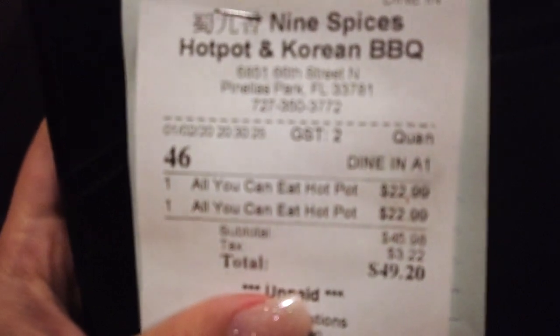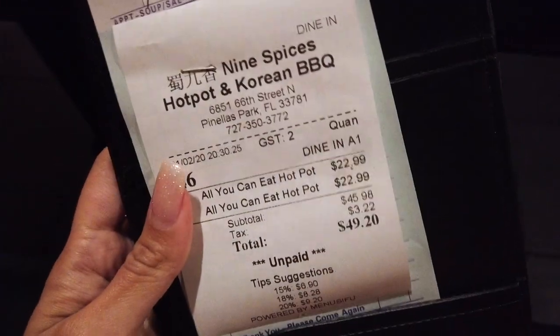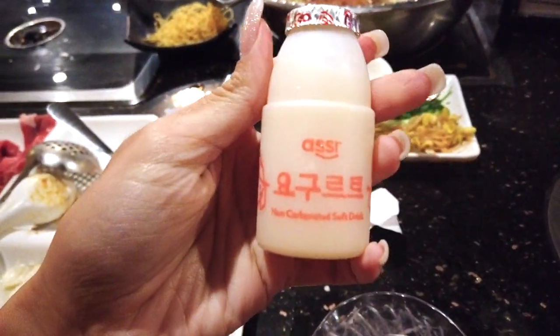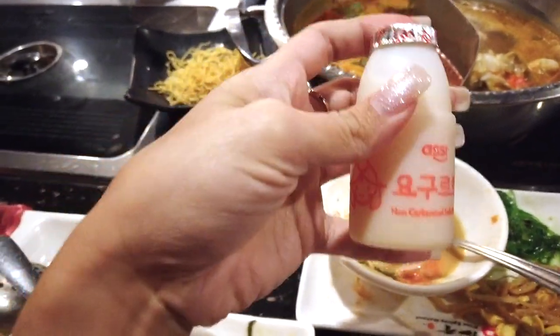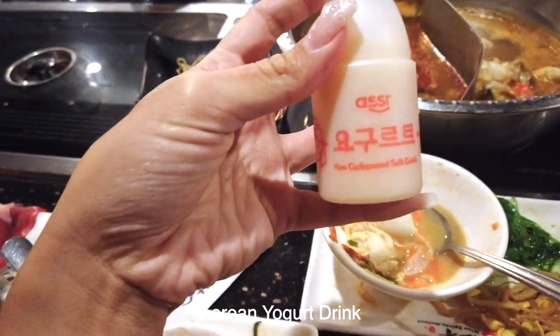So our bill came out to like $49.20, which is really cheap, you guys, and it's all you can eat, and we stayed here like 3 hours. And they also give you these. This is like Korean, what is this? How do you say it? I never know what it's called. It's like sour milk. That sounds so bad. Yeah, it's like a yogurt drink from Korea.